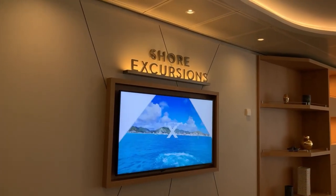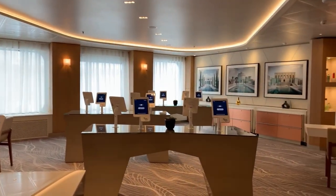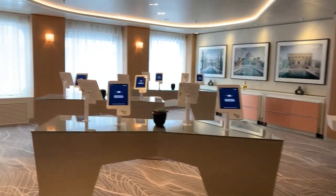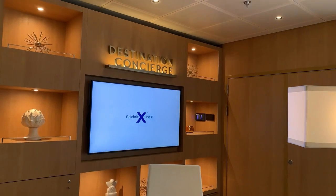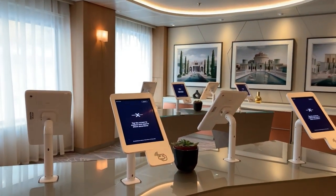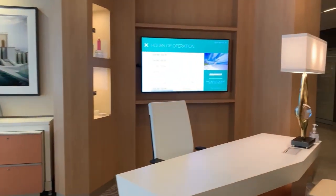Just past that is the Shore Excursions. This is where you would come to book an excursion while you're on board for your current cruise, or to have something serviced that you booked online ahead of time. In addition, they have a destination concierge over here in the corner, and that would be somebody that would be able to assist you. And all of these kiosks are self-help. You can just tap your card in and look and see what excursions they have for you, and someone is here during the hours that they're open to assist you.